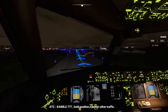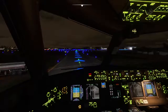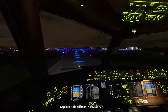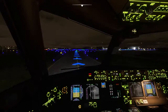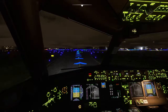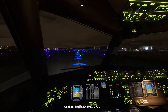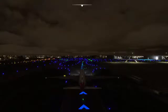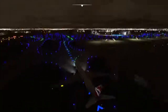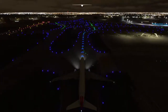K44 MLU 777, hold position, caution, other traffic. Wow. Hold position, K44 MLU 777. So in real life, the plane always has the right of way, but for some reason, Roger, K44 MLU 777, this thing doesn't recognize that. So that's where we need to go.